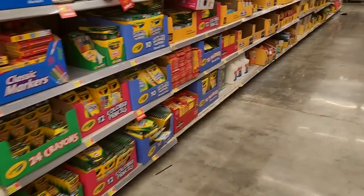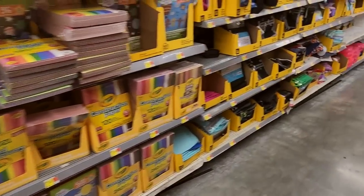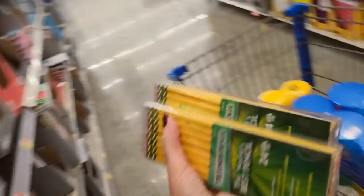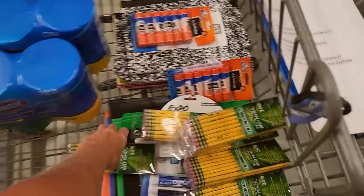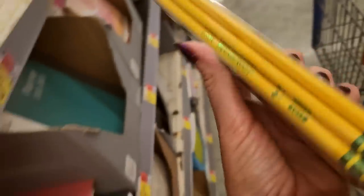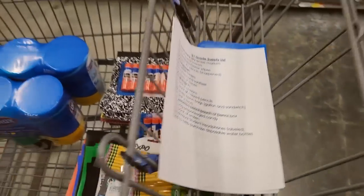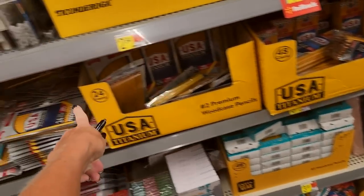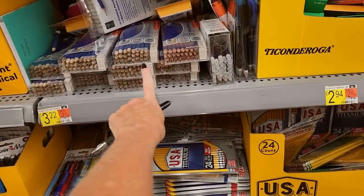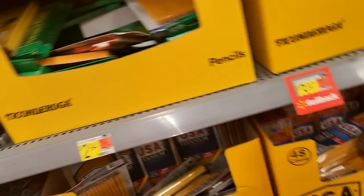We have, whoops, these are crayons. Scissors. Okay, we have these 24 packs of Ticonderoga. 1, 2, 3, 4, 5, 6, 7. Are they pre-sharpened? Oh shoot, they're not. I thought these were sharpened. Well, you know what? They have pencil sharpeners. They're actually not. The rest of these are. Maybe I should go with these. These are already sharpened. Hold on, I want to swap them out for these because these are already sharpened and one of the lists does say they need to be sharpened.